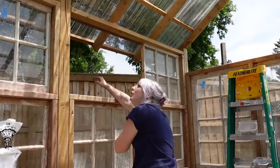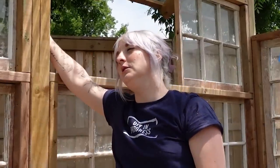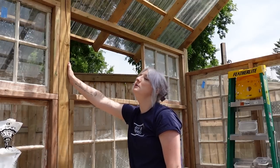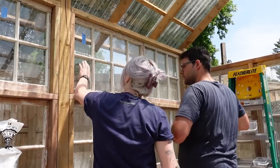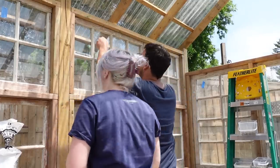No more windows for me. Please, no more windows for me. We have more windows! Woohoo! We're so close to finishing.